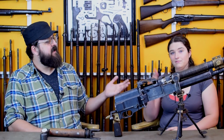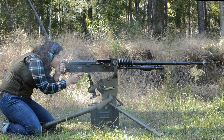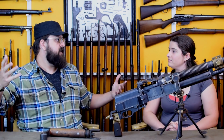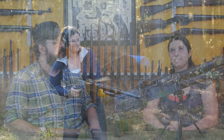Alright, we made room for Mae, and we've made room for our second Hotchkiss, this time the Hotchkiss Portative. Now, last time we talked about the 1914, and as I recall, we liked it, right? Yeah, it was a very positive review. I love that gun. Okay, I might have gushed. But the only problem with the Hotchkiss 1914 was its incredible size and weight. So this is a lighter, smaller Hotchkiss, so that means that this is going to be the ultimate battlefield machine gun. Would you agree?